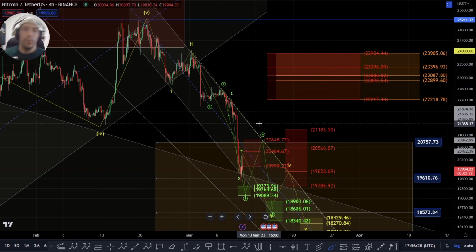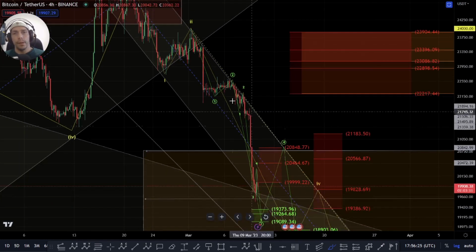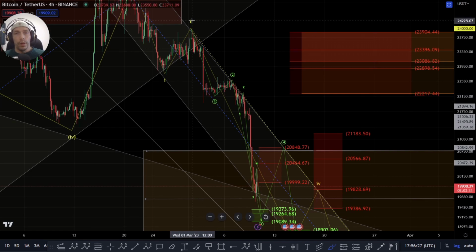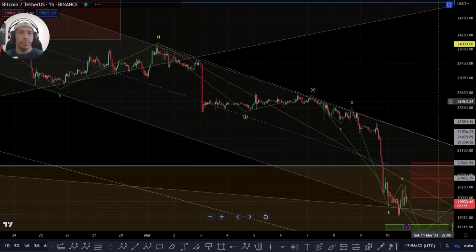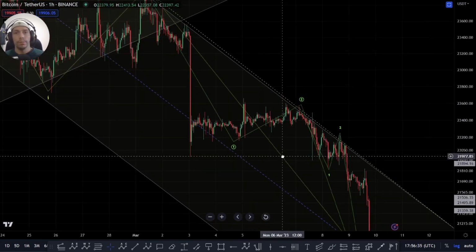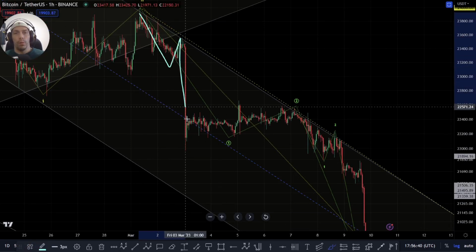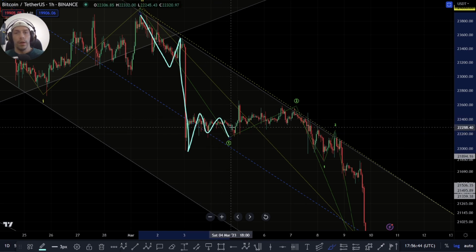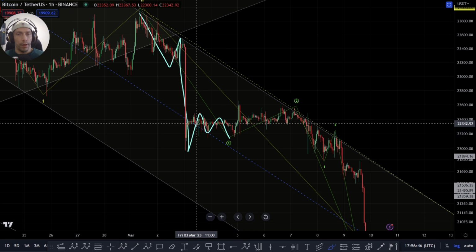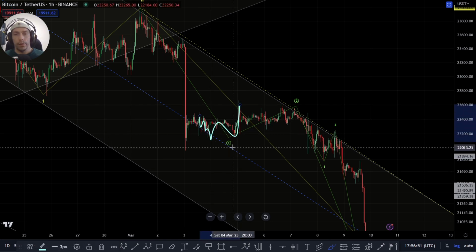So now with this next structure here, it's not the greatest way of looking at it, but potentially what we could have here is a truncation into here. If I come into the smaller time frames, let me zoom in here a little bit more. What I'm looking for here is the possibility that we've got this as a 1, 2, 3, 4, and then within here we have a diagonal to complete. It's not great. You can argue that it's potentially better to count it into there, and then this is a flat as a wave 2.